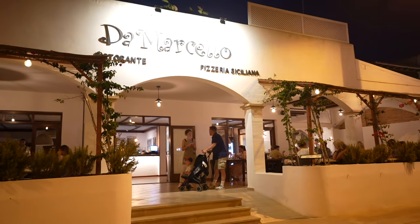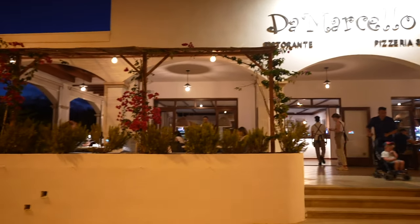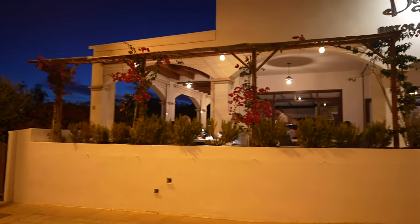This is the restaurant we just ate at. I would definitely recommend making a reservation because maybe you'll get on the patio, but they sat us inside. Look how cute it is. We just got done with dinner. My pasta was really, really good. I think the pizza was good too. The place is called Dom Marcello, I believe. So definitely go if you are here in Mallorca.